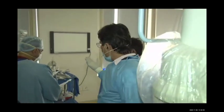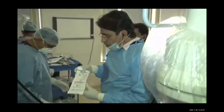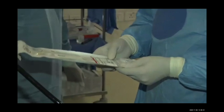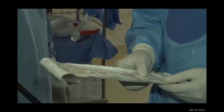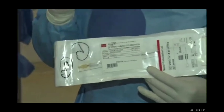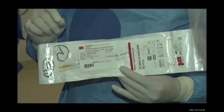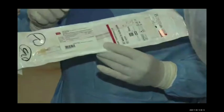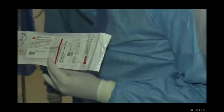Can you show one of the coils? So at this moment, I have got a coil of 20 millimeter by 14 centimeter. So these coils are available from Cook. These coils are made up of platinum alloy with woven fibers. They are 2 centimeter in size. All sizes of the coils are available.